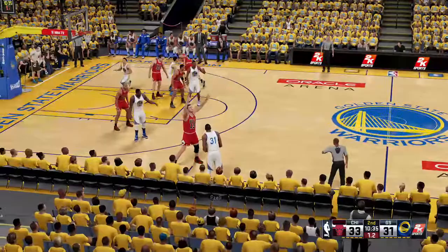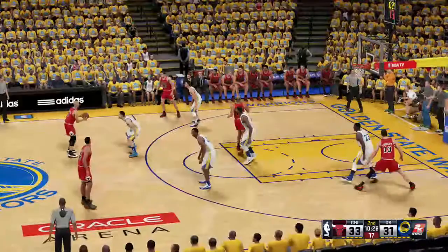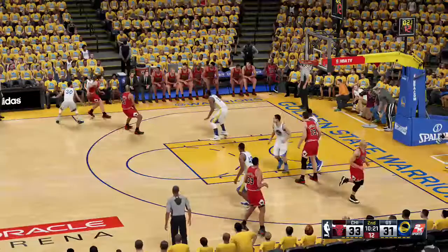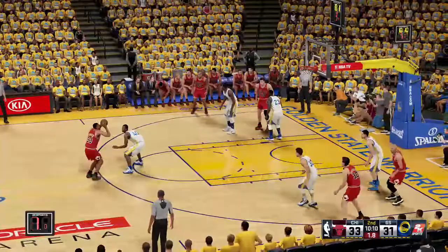A minute and a half gone here in the second quarter. Green, no luck. It's a neck-and-neck game in Golden State. Pass to Buescher. Rodman sets a screen. Here's Buescher, guarded by Kerr. Just five to shoot. For three, Pippen. Can't get it to go.